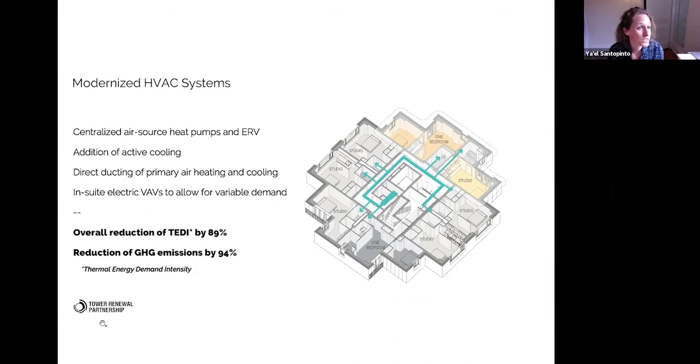And then the heating system, I'll say just briefly, are air source heat pumps with the ERV. There's swing-on units, as well as some others. And so this system is extremely low natural gas. And so as a result, we've reduced our GHG emissions by 94% in this building.